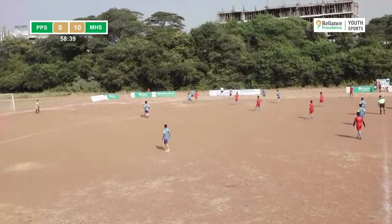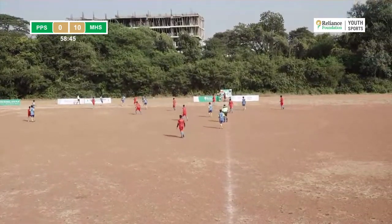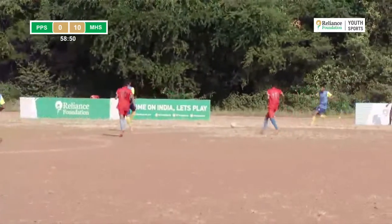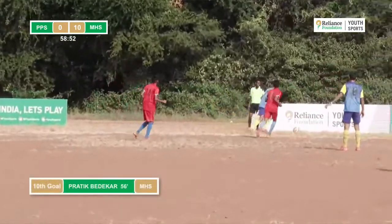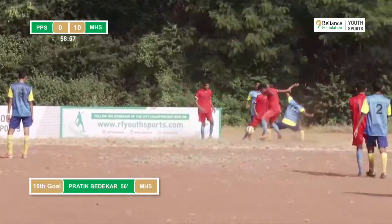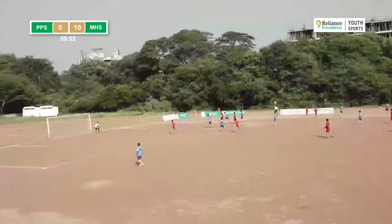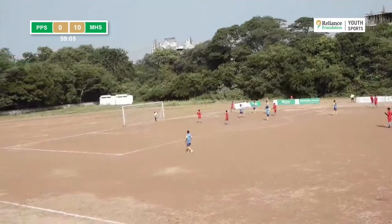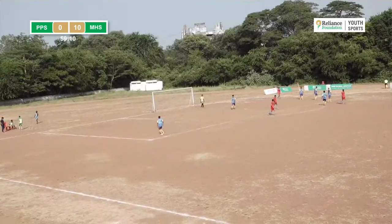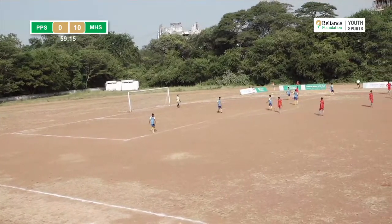It's a good game too. This has been a good game to watch for all the fans who like Indian football and want to see it grow. This is a good game to watch because you can see Maharashtra High School showing an elite tier, in my opinion, elite tier of passing. The 10th goal was scored by Pratik, who is number two on the pitch. So Pratik with the 10th goal of the game. But the ball's now with Panhala and it's been called for an offside. Maharashtra High School are using the offside trap while playing in their own half.